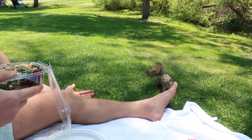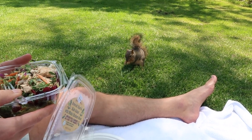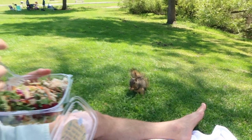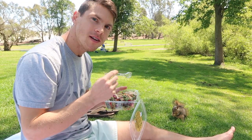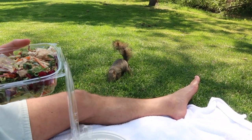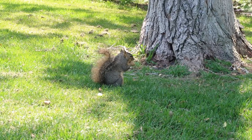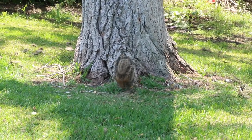Okay, sniff your foot. We're having a picnic with a squirrel. I know. We're having a picnic with a squirrel. Can we have a picnic with a squirrel? The squirrel. He's eating nuts. I'm having a salad. He's looking at me like he wants dessert. No. How many has he eaten now? Like four? Four almonds. He's hungry. He's so cute.